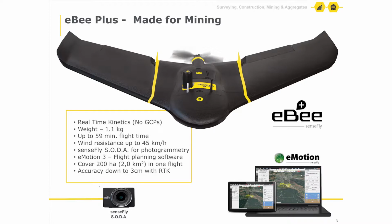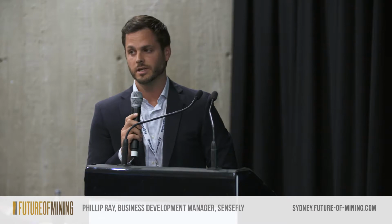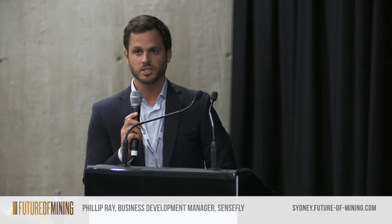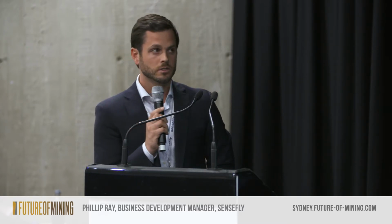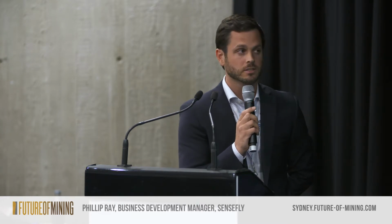It's quite light. It's about 1.1 kilograms with the entire payload. We keep it light for regulation purposes. So for instance, in Australia at 2 kilograms, you need essentially a pilot certificate, as well as the company needs a certificate itself to operate the drone. So we keep it light so we can operate around the world below regulations.